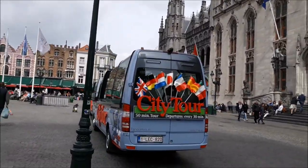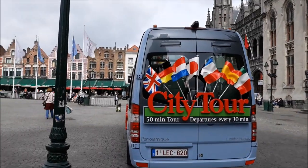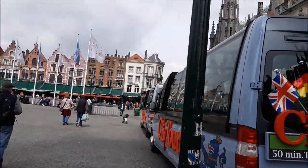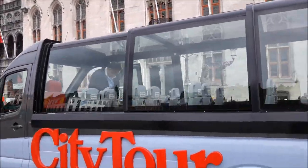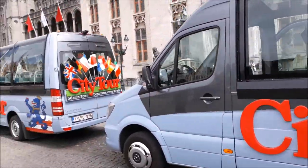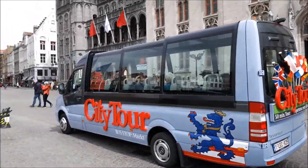The tour buses that take you on a tour around the city of Bruges. That's one of the buses. You just have to pay a certain amount of money and then they have open roof so you can see the city very well.